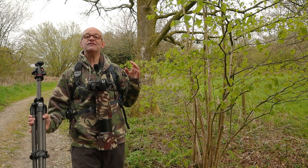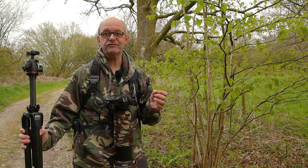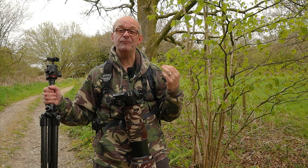So this is a really good time of year for taking pictures of birds because the leaf canopy isn't really dense at the moment. We're in the mid-spring, so the leaves are just starting to come out, but because there isn't a lot of leaves on the trees, that means that if there are birds there, you do stand a better chance of taking their picture because you can see them more clearly. Now, that doesn't guarantee that you will see any birds because it's all a little bit of pot luck and a little bit of patience.